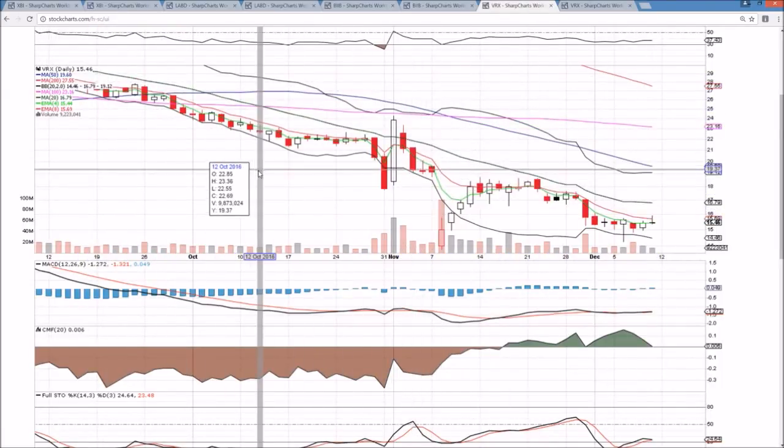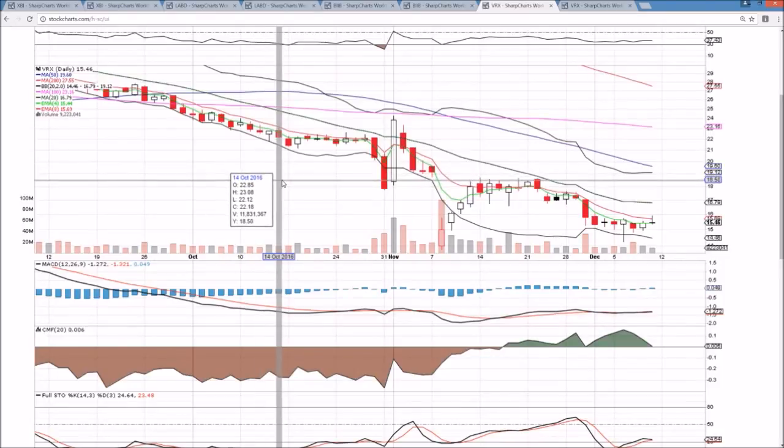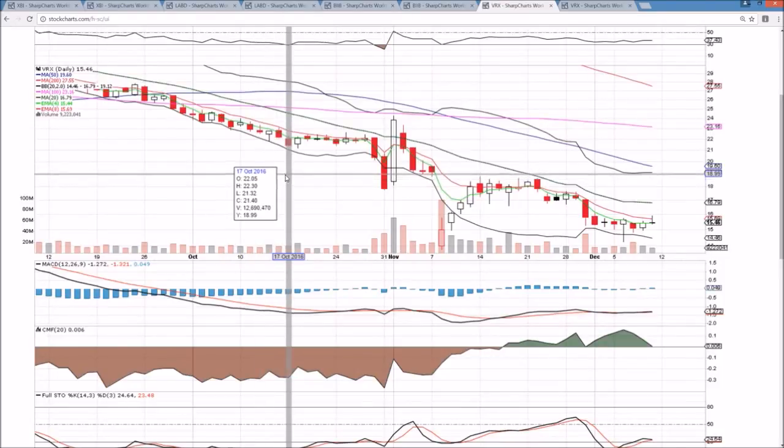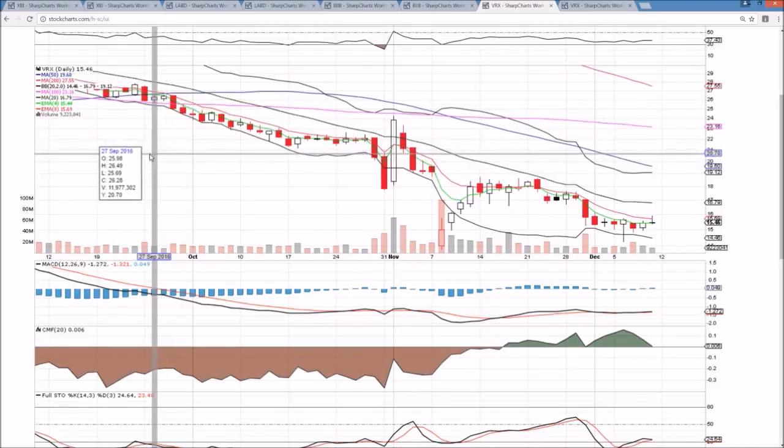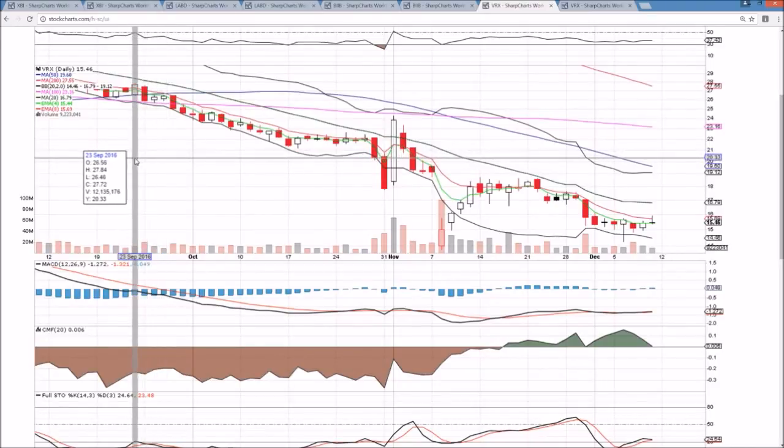So that's what we're looking at on the biotech sector, and we have to be aware of tweets and print. Whatever these politicians say obviously has a huge impact on the sector, and that can come out of nowhere. So stop losses are always in place. That is a must, especially for a sector like this. And we'll see if VRX can get that bounce going this week.